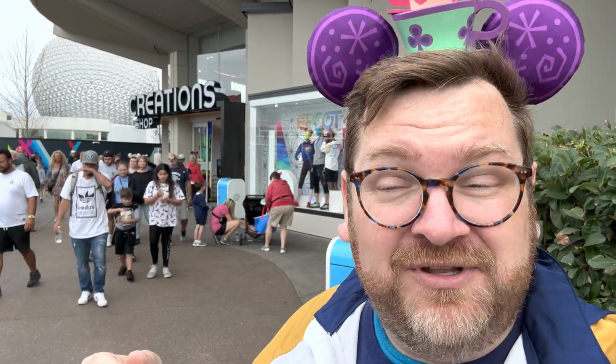It's almost time for us to head back to the American Adventure Pavilion for Disney on Broadway, but first I wanted to head here into Creation Shop and show you some of the cool festival merchandise that's on offer. However, if you wanted to have a completely free festival souvenir and you wanted to maybe budget your festival day, this can be a great way to do it.